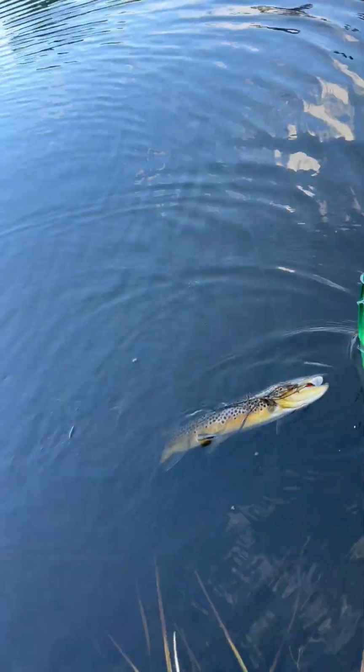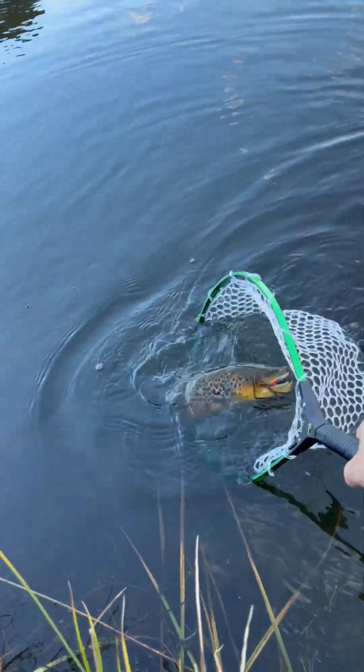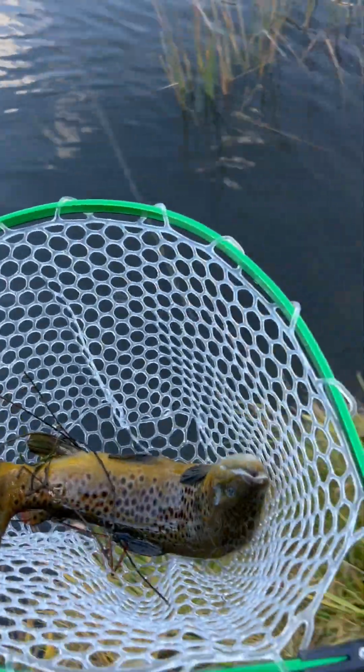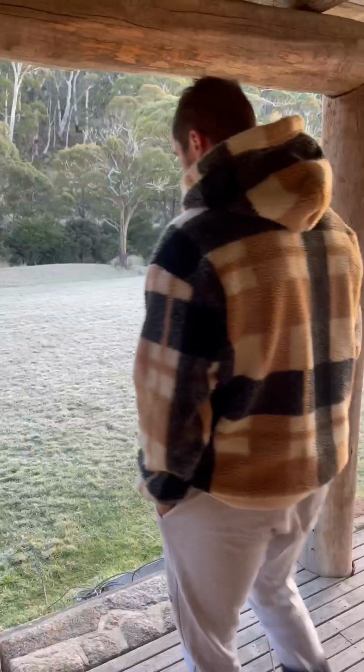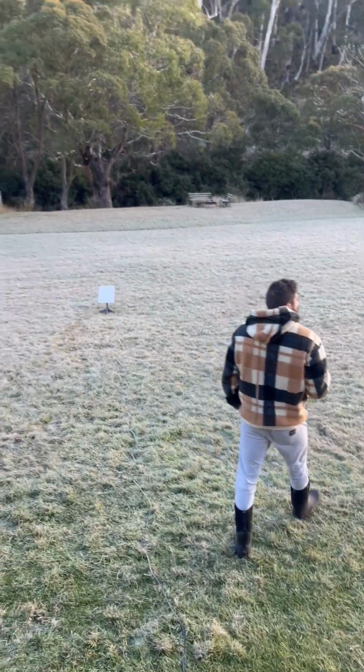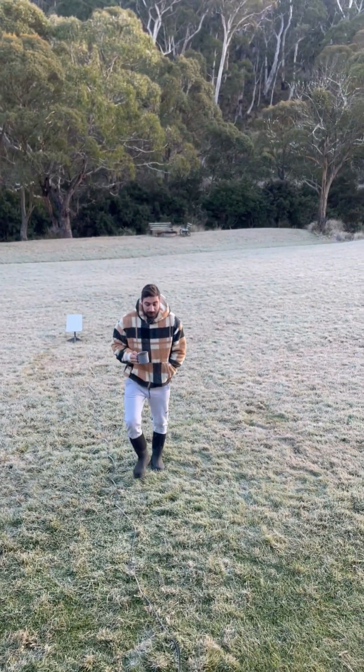So it was on this tiny little fly. Didn't know if it would work. This is our first time even trying fly fishing. But she absolutely nails it. And she's never really been that into fishing like I am. But you can see the look on her face. She loves it. This is the next morning, and it's ice cold, but absolutely beautiful when you warm up.